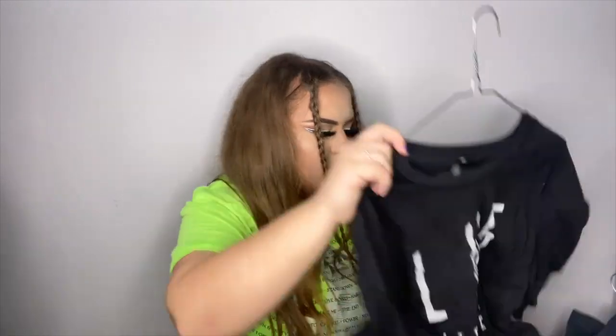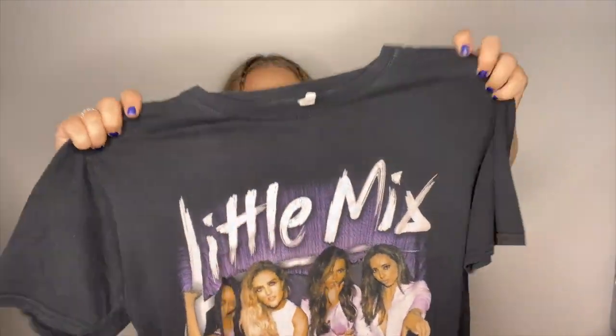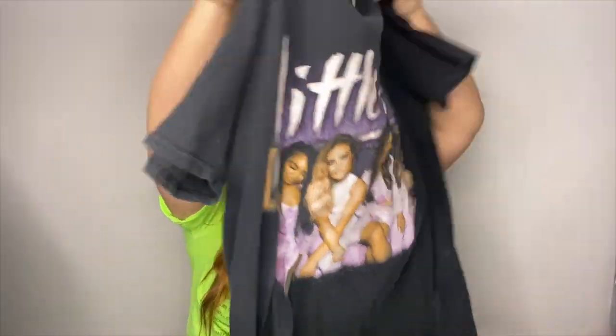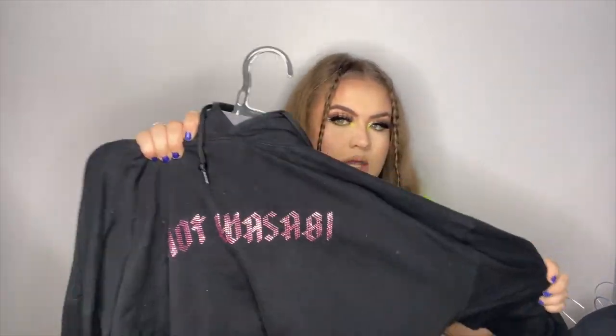Don't you worry. I've got my LM5 shirt. This is from Sony Music Australia. It's not official merch, but your girl's got one. I've got my Glory Days 2017 tour shirt. Dates on the back. I love a shirt with dates on the back. We've got some hoodies, I see. Okay, Jade X Skinny Dip Hot Wasabi rhinestone shirt. I also have the matching tracksuit pants, but I think they're in the wash right now because I was wearing them to work the other day.